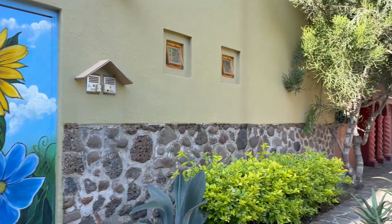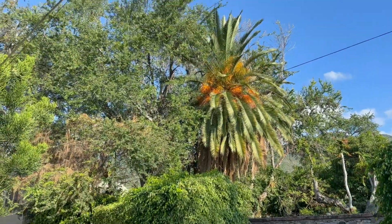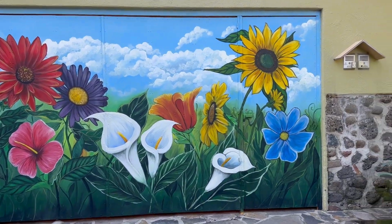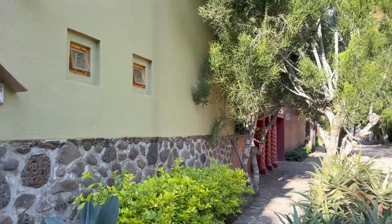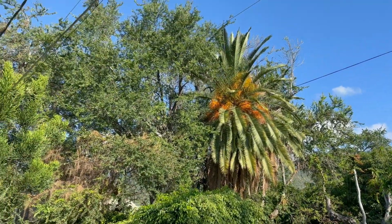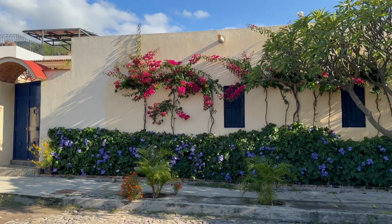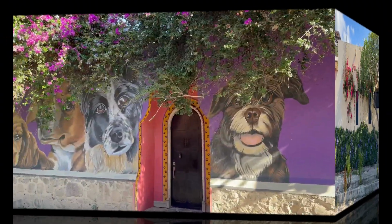Here you can see us walking to the town square in Ajijic. Every which way we turned, there were murals. They're so beautiful. I was so excited just to walk around and take everything in, the different plants, the different houses. They're done beautifully. Some are very bright colors.